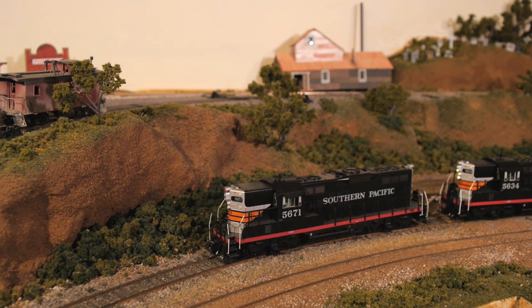And also remember, it doesn't have to be perfect. The main thing you're looking for is just to make sure that the engines aren't pushing and pulling on each other too much, so you reduce wear on the wheels and that sort of thing. So let's take a look at how they run together.